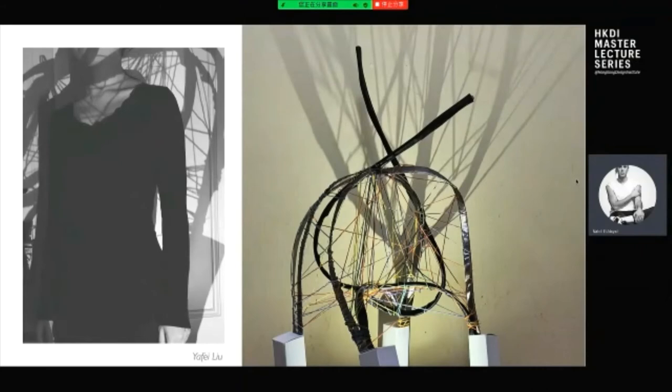Try something you've never done before and use that to visualize in 3D the ideas that you had in 2D, in drawing, in collage. Try to expand the creative possibility through the process of prototyping, which I think is so important.